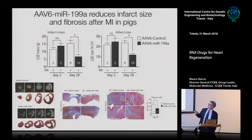This is mass of the infarct and size of the infarct. No difference at 2 days for both parameters. If you look at the infarct mass at 28 days, it's very significantly reduced. Infarct size the same. In the animal treated with the control virus, you look histologically, there is a lot of scar and fibrosis in the control animals, much more muscle tissue in the animals treated with microRNA 199A.